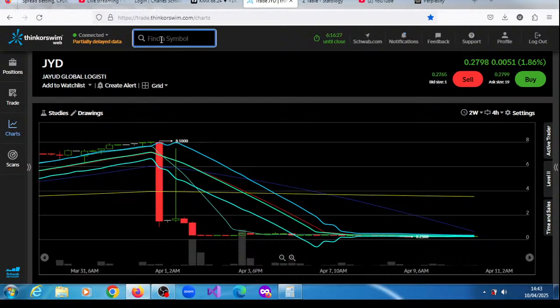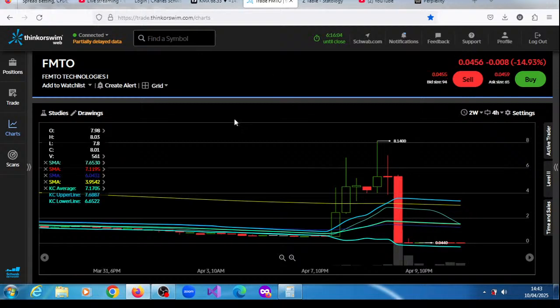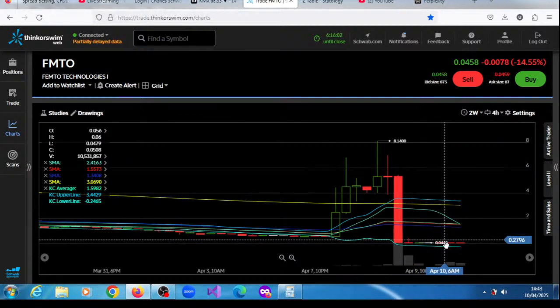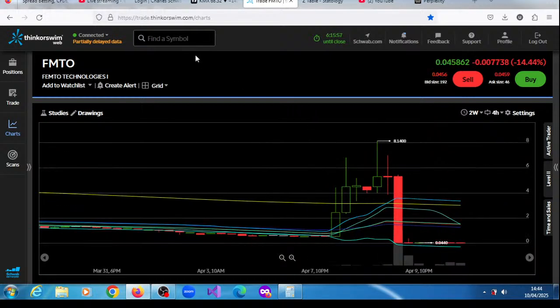And then on FMTO, it is around 99%. It's currently down 9.89% for the retracement. So this is almost a 99% plunge. This happened yesterday, the 9th, and then almost 24 hours ago. And then for the other stocks as well, we've also noticed.